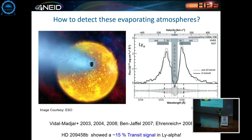And this is, in fact, how the first evaporating planets were discovered by Vidal-Madjar and group and the like. What they did was they used the Hubble Space Telescope and observed a couple of targets, and they could detect that when this planet was transiting, there was an excess absorption in the Lyman alpha. So this is great. There's one problem.